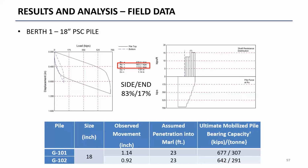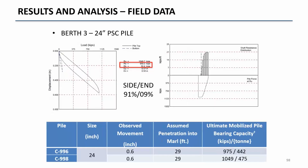But we had a pretty substantial capacity confirmation, if you will, during this testing. As you can see in the lower right corner, we mobilized an ultimate bearing capacity of 677 kips and 642 kips in that 18-inch pile, which is good because we had lower capacities on the original design documents, which we'll talk about in just a minute. So that testing was really important. The other thing to note is the upper left corner, the displacement versus load. That axial pile stiffness was also something that we used in our analysis to really help us out later on, and I'll talk about that in just a minute.